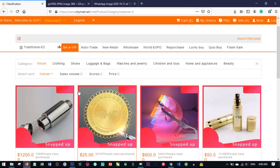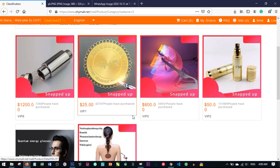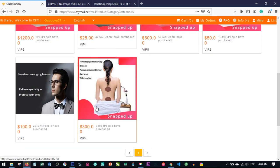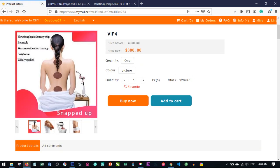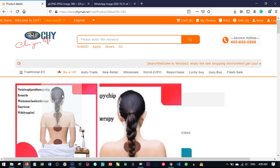So this applies to all of the different levels. You have VIP 6, VIP 1, VIP 5, VIP 2, VIP 3, and VIP 4. Whatever VIP level you joined with, you just go ahead and click on the product. Once you click on the product, for the quantity select one, for the color select picture, and then click on buy. Once you click on buy, your account will be activated. If you hover over my username, it will show you account status activated.